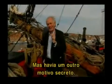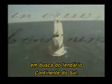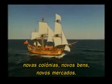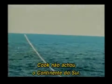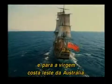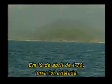But there was another secret agenda. Secret instructions from the Admiralty ordered Cook to sail south in search of the fabled southern continent. This was a materialistic mission. Its aim, new colonies, commodities, markets. Cook failed to find the southern continent. In fact, he was convinced it didn't exist. Instead, he sailed on to New Zealand and the unvisited east coast of Australia. On the 19th of April 1770, land was sighted.